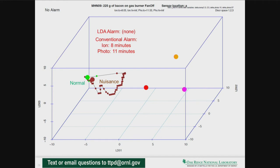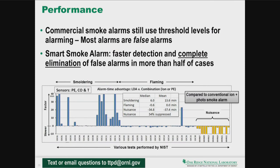And so we want to compare a number of these fires that were tested at NIST and at UL. What I've done here, it's a fairly busy axis at the bottom, but along this line are a number of test fires picked up by sensors from different distances from the test fire in different locations in the home. These commercial smoke alarms still use threshold levels. When the smoke gets above a certain level, it knows to sound the alarm, whether it's toast or a real flaming condition. But in fact, most alarms are false alarms. And that's very troubling because it gives people the wrong idea about how to quiet this thing. The smart smoke alarm gives us faster detection and, in fact, more complete elimination of the false alarms.